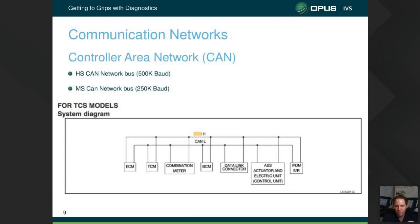Now, if you have a look at it, 500 kilobits a second, that's the baud rate. So CAN is real-time information, and it's high-speed. CAN messages are broadcast across two wires in the system. And if you look at the diagram there, you can see the two wires. There's CAN high and CAN low.